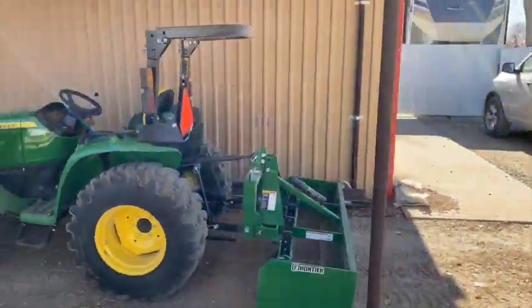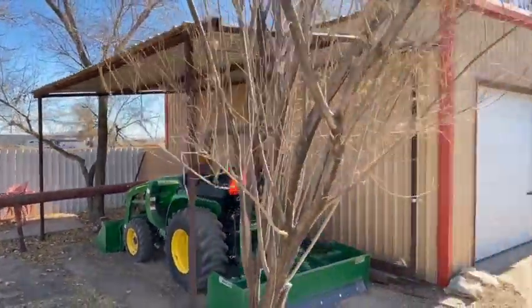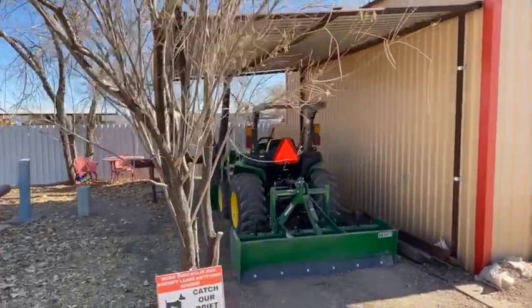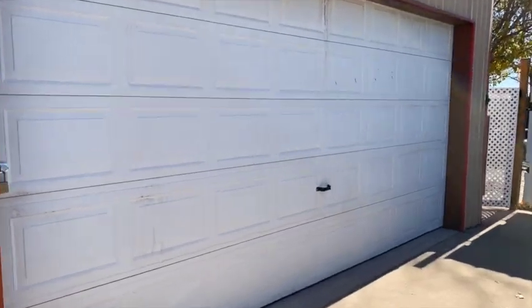Now what this is sitting under is a little lean-to that is added off of this garage, and that's where we're parking the tractor for right now, because I'm still working on getting this garage cleaned out.